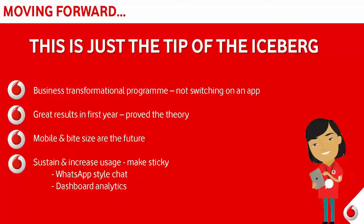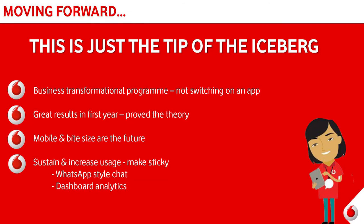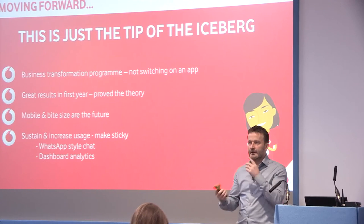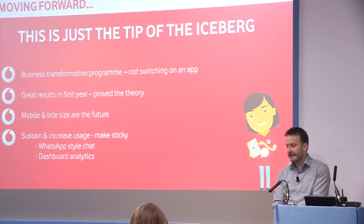And then finally, finishing on these few points, if I was to summarise, this wasn't just about switching an app on. I wish it was, it would have been so much easier. It's actually been a business transformation program to get us to where we are today. We've been running for about a year with it now, really encouraged with the results we've seen in the first year. What's most pleasing is we were sat in a room probably 12, 18 months ago thinking, in theory, logic's telling me this stuff should work. And to actually see it work in practice across the real live estate is really satisfying.